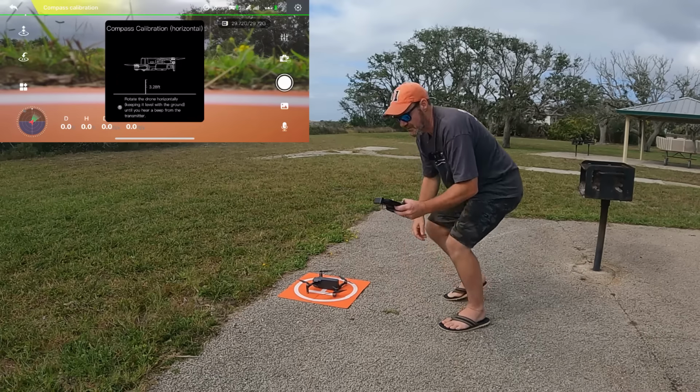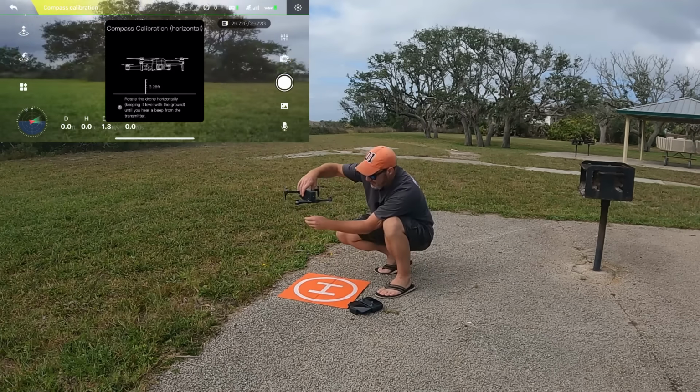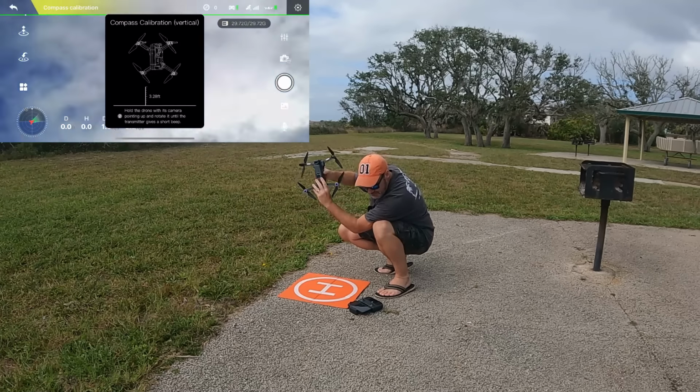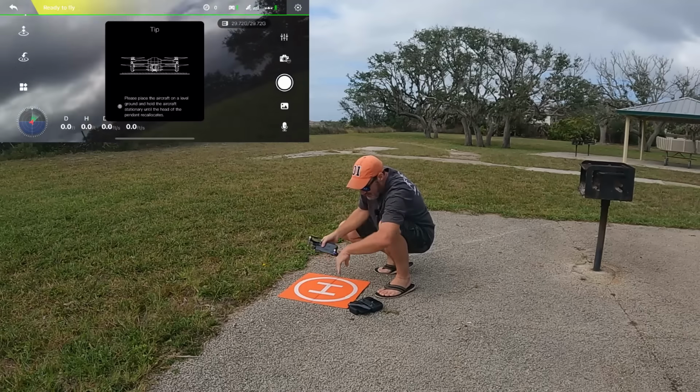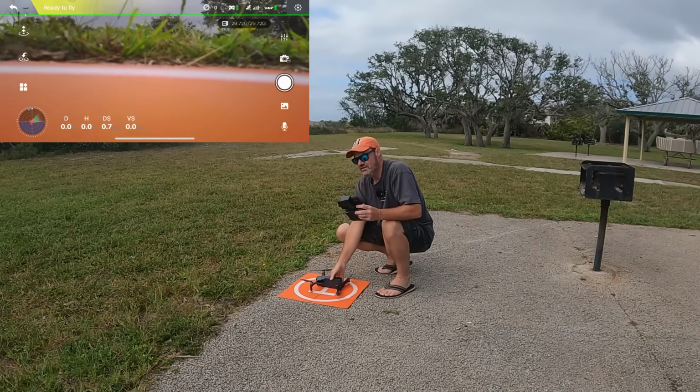And it's wanting me to do a calibration. So I'm going to set the controller down, and I'm going to do a calibration here for the GPS. So you've got to turn it horizontal and face the camera up. Hear another beep, and then you set it down. I think it does another test right there, but I don't remember what it's called.